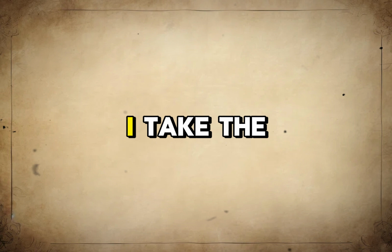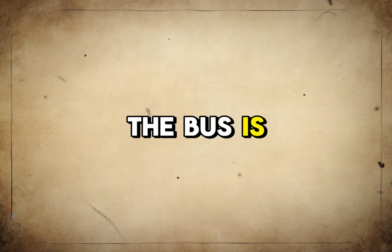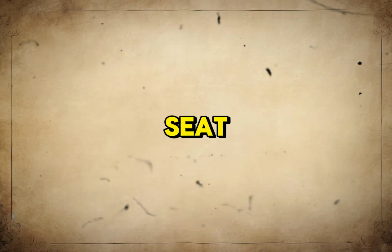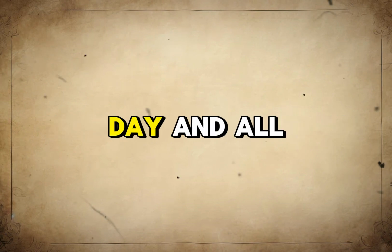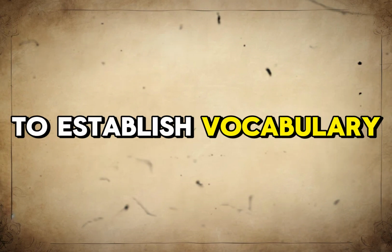Leaving home. I leave my house at 8 a.m. I take the bus to work. The bus is crowded, but I manage to find a seat. Here, you are practicing phrases that really apply to your day, and all of this helps to establish vocabulary.